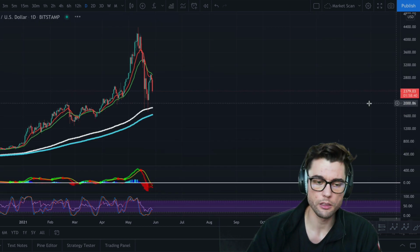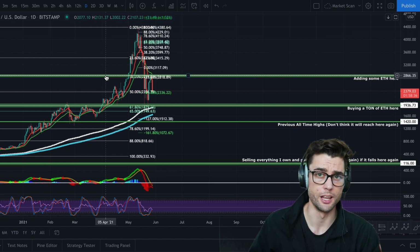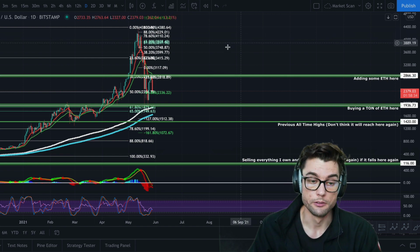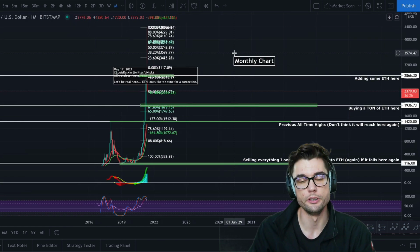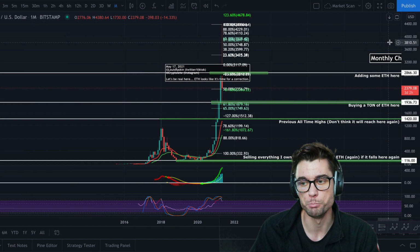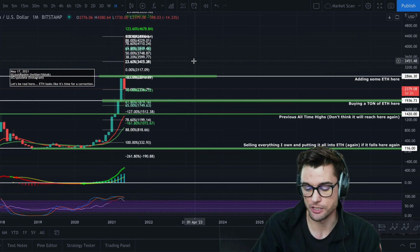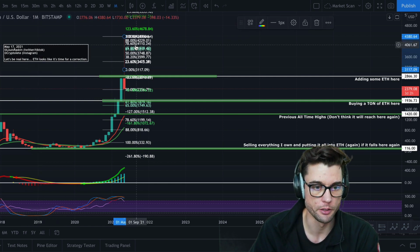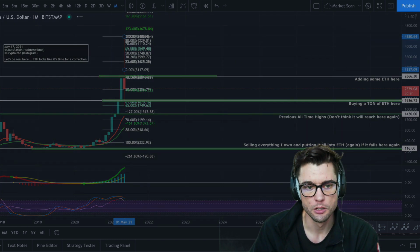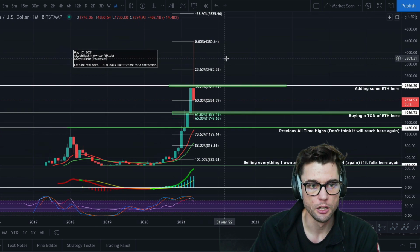The thing though is that I think Ethereum is going to outperform Bitcoin by a lot. So to be honest, I want to just focus more on Ethereum, because I think with DeFi, ETH 2.0, and just a lot of stuff coming out with Ethereum, I think that's really the move. So if we go to the monthly chart of Ethereum, let me get rid of some of this stuff.